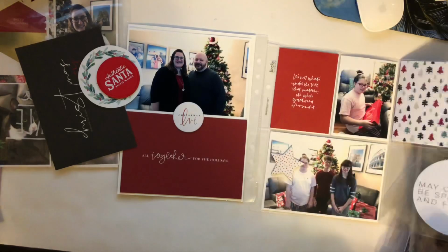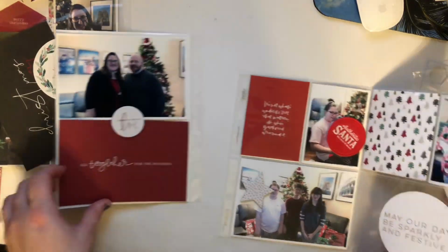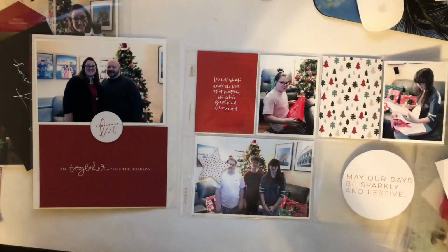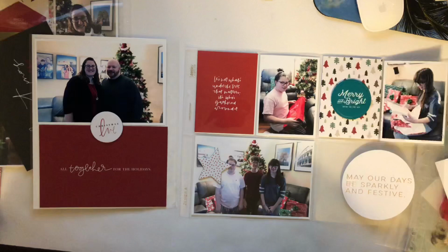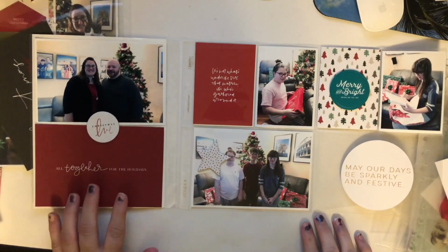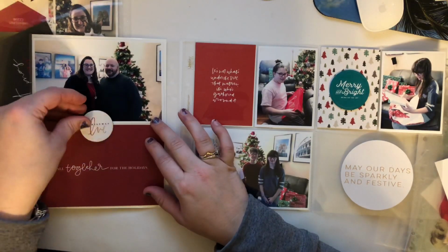And that, while it seemed great, was like a lot of white space on that red card on the left, and then the Christmas Eve is too small. I just really, really struggled for balance, and I wanted to play with this. So I pulled out the blue pleather circle, which actually really looked cute on top of that tree paper because there's a pop of blue in it.